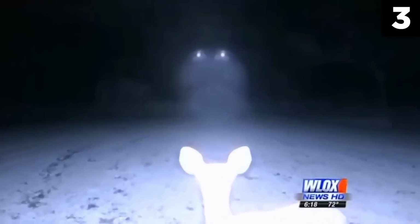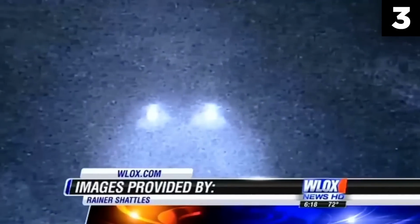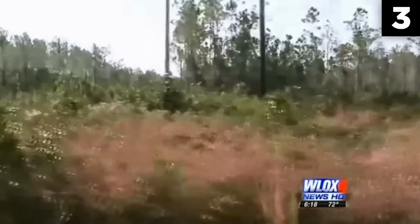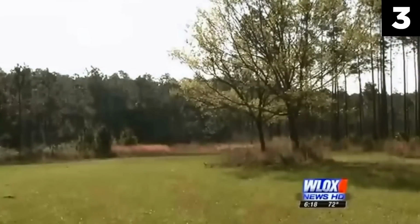Then it gets much closer, seemingly focused on the deer. It looks like headlights, but well off the ground and there's no road. Then it flies away. Rayner takes me to the site deep in the woods. These are the trees where the object appeared.